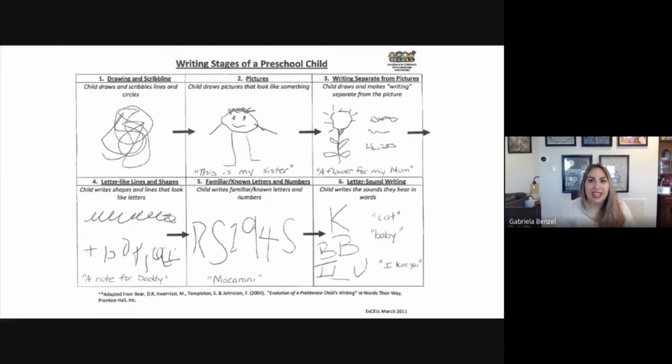Then in stage number 3, you can see that children start to understand that writing is separate from pictures. So in this case, the child makes a drawing and then writes some scribbles on the right of the drawing that, according to the child, he told the teacher says a flower for my mom. So there he drew the flowers and then wrote some scribbles saying a flower to my mom. For him, those scribbles mean a flower to my mom, which is wonderful because even though that does not look like any kind of writing, they understand that it is separate from the flower. And not only that, but in his mind, he knows that this sentence, a flower for my mom, has different words. So he's written them separately.